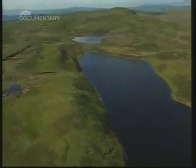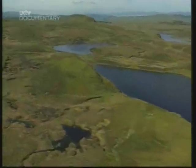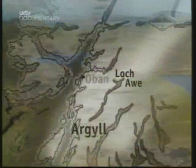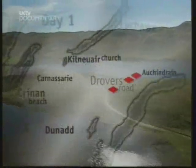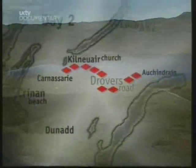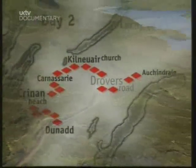I've been riding horses since I was old enough to hold a rattle, but have never experienced a long-distance ride. Rising to the challenge of the Wild Boar Trail, I headed for Argyll. Day one, we leave Auchendrain on the old Drovers Road over the hills to Culnure. The second day begins in Kilmartin Glen, then on to Carnassery Castle, Crinan Beach and Dunad. All in all, 60 miles.